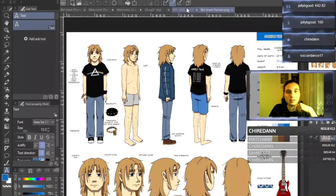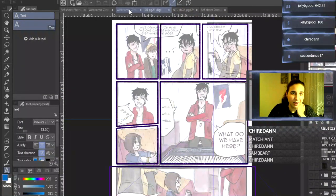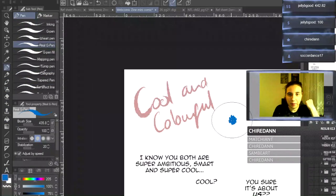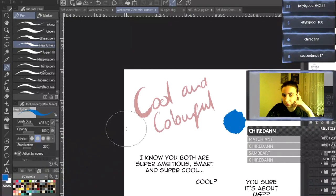Yeah, so I need this kind of blue. I have so many windows open. Let me get a palette. Okay, so this will be for Damian. I need to get one for Ernest. I don't think I have this particular shade of yellow. I have Damian colors out.